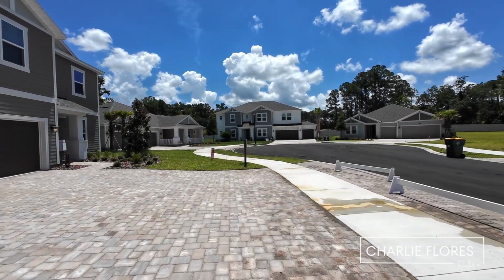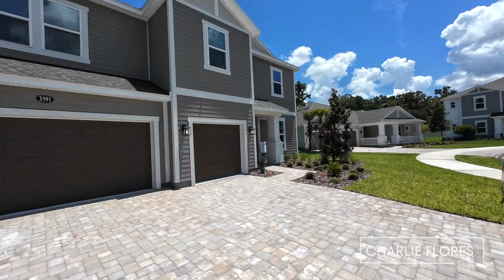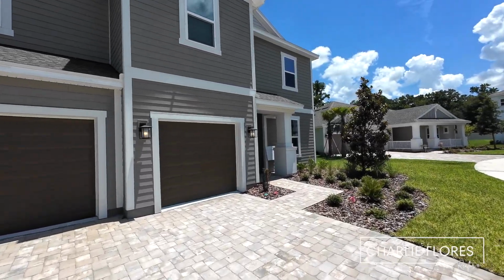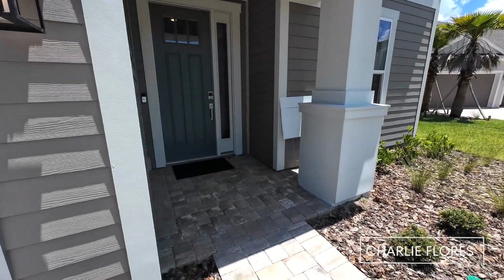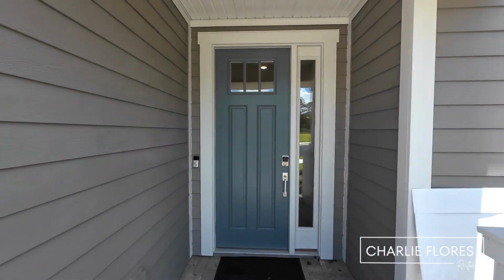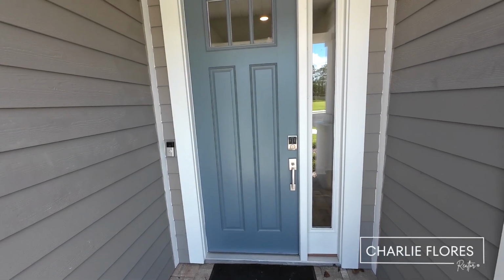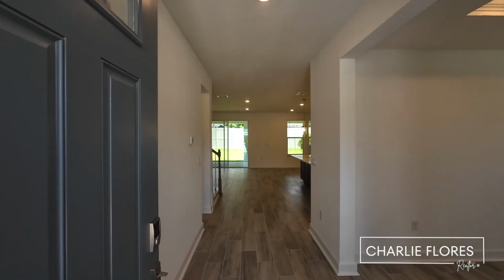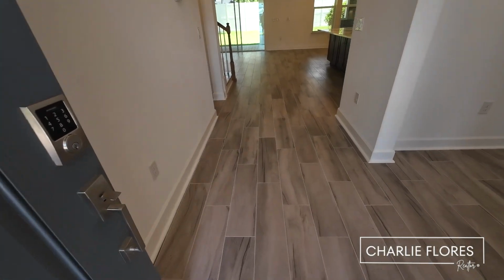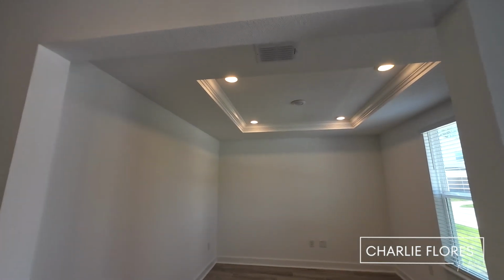Now, the Melcon Farm community is a small community located in the heart of Mandarin, where you're going to be close to shops, restaurants. You can see here the driveway is paved leading up to the front porch. Have a side light there with an 8-foot entry door. Okay, here's the foyer. Nice wide foyer, wood look tile throughout the first floor. We're going to start our tour here to the right.